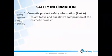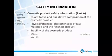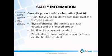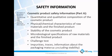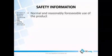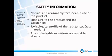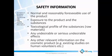Now, safety information consists of the quantitative and qualitative composition of the product, meaning basically the cosmetic product formula, the physical and chemical characteristics of raw materials in the finished product, the stability of the product, microbiological specifications of raw materials and the finished product, the challenge test, impurities, traces, and information about the packaging material, including its stability, then the normal and reasonably foreseeable use of the product, exposure to the product, the toxicological profile of substances, any serious undesirable effects, and any other relevant information that you may have. So any existing data on human volunteers and so on.